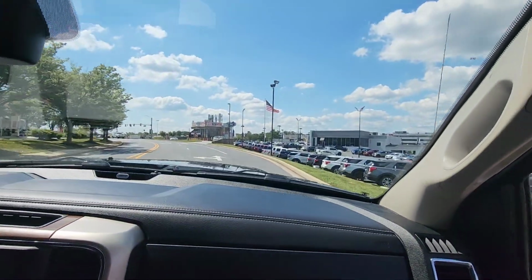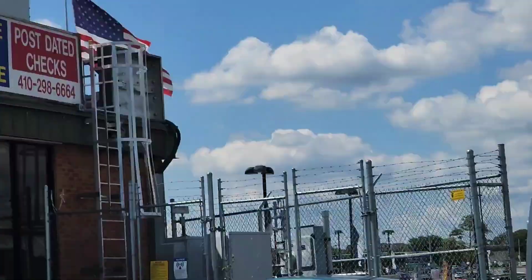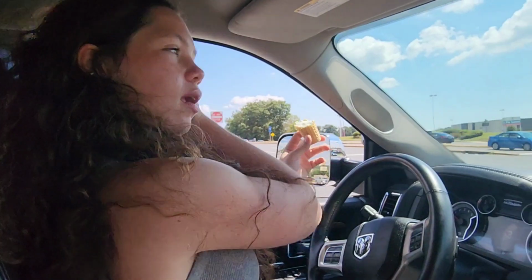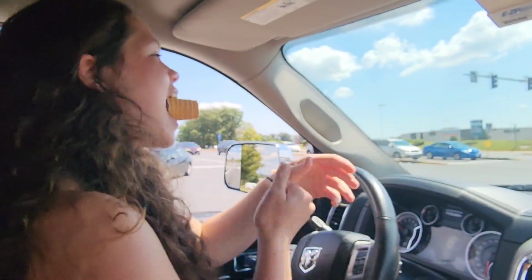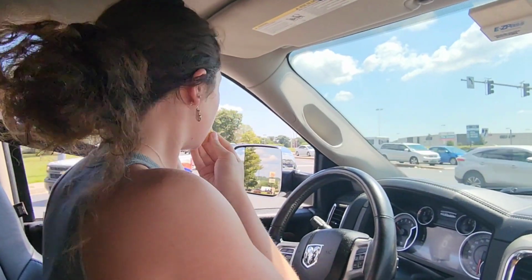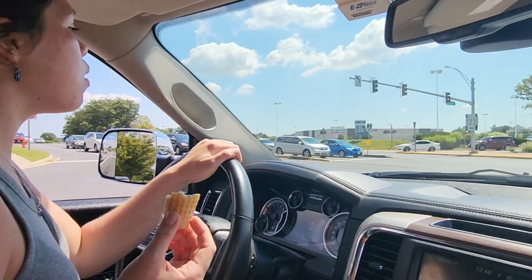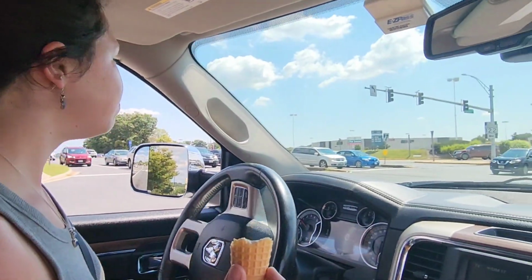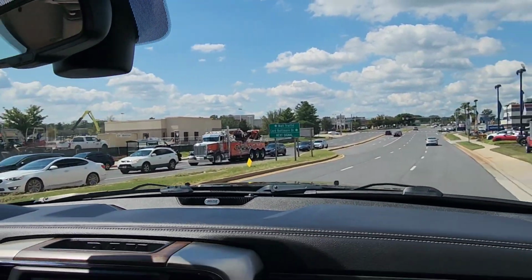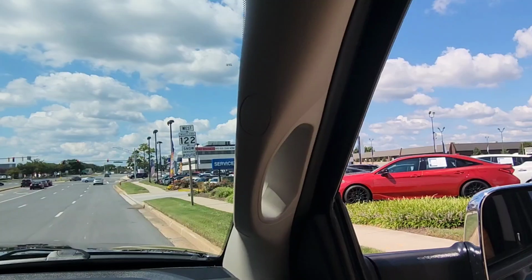Oh, there it is. There's the Ram 2500. Uh-oh. Oh, no. Got custom wheels on it. Whoa. Uh-oh. Just looking and adjusting myself. Alright, next one up. There's your Avalon. Yep. So now make a right. I wanna go down the backside parking lot and see that truck.